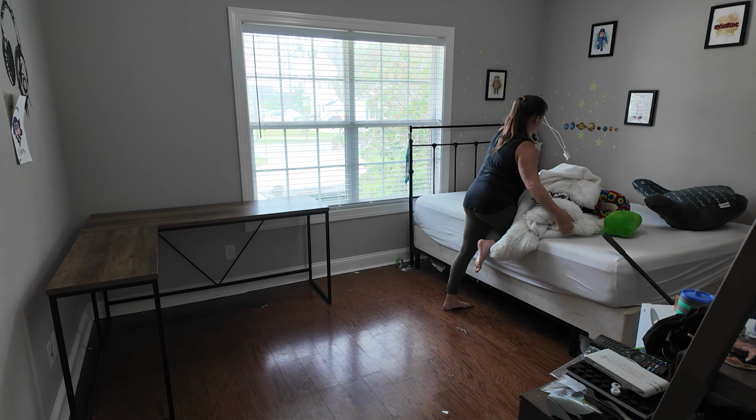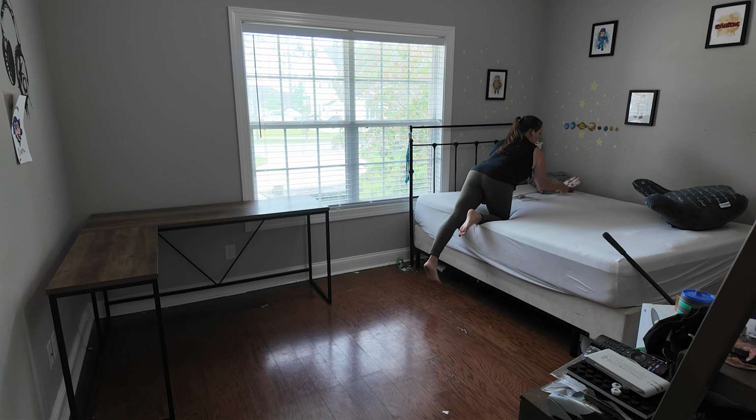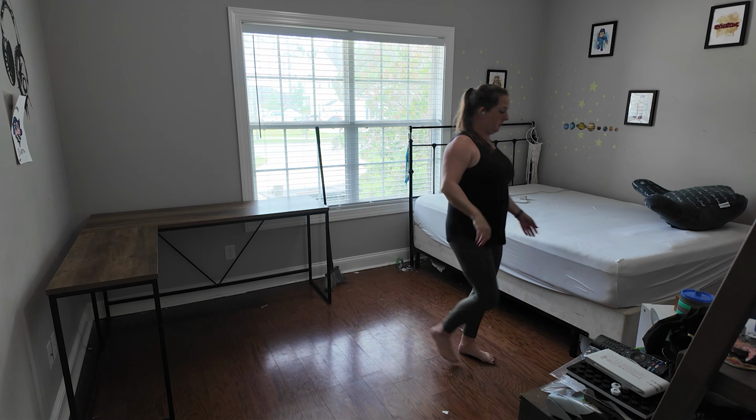So we are going to get the stuffies and the blankets off. Now, this sheet I know is a clean sheet. My husband had to change it. Let's back up a little bit.